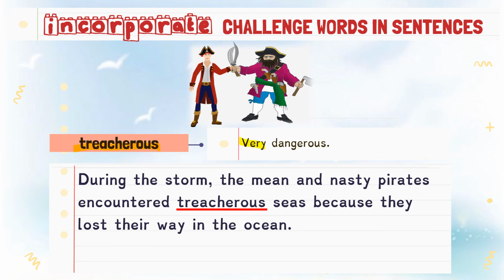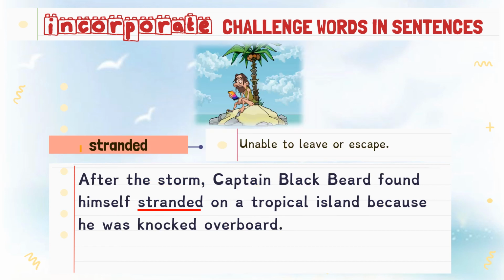Treacherous, very dangerous. During the storm, the mean and nasty pirates encountered treacherous seas because they lost their way in the ocean. Stranded, unable to leave or escape. After the storm, Captain Blackbeard found himself stranded on a tropical island because he was knocked overboard.